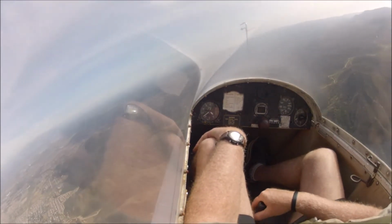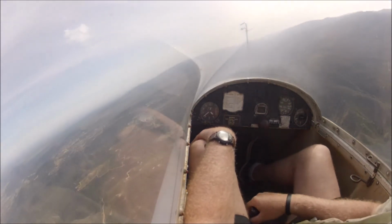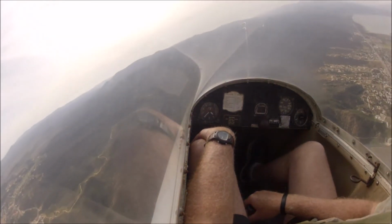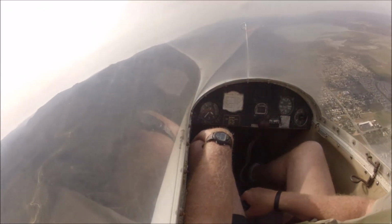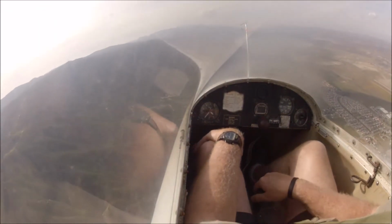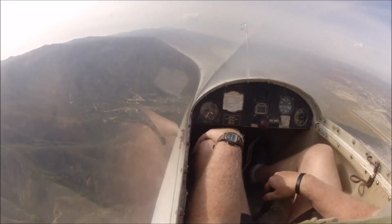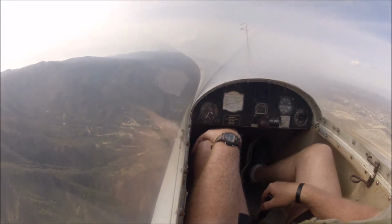Make sure you look below us while you're clearing. That's the direction we're going to be going. Okay. Build up a little speed into the stall. Okay. Here we go.